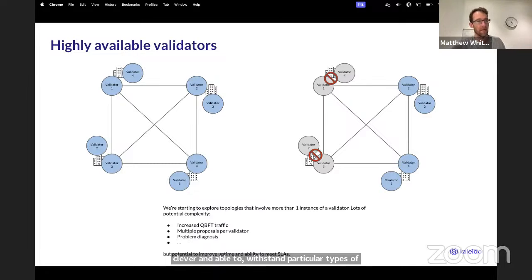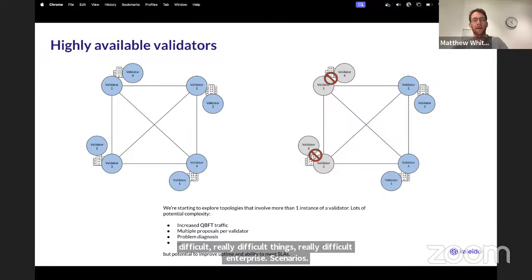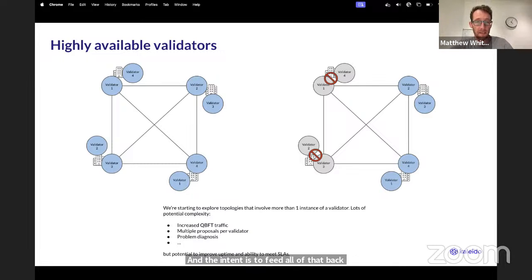So again, this is more in the realm of looking at options, having a think about where is a little way down the road. But I think it's really useful to talk about it, particularly to these audiences. We're spending a lot of time thinking about really difficult enterprise scenarios, and the intent is to feed all of that back and just grow Besu's ability to be the right fit for the enterprise.